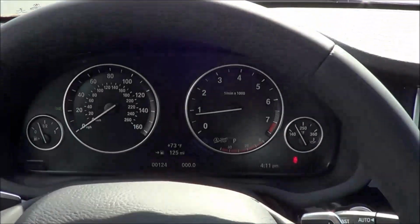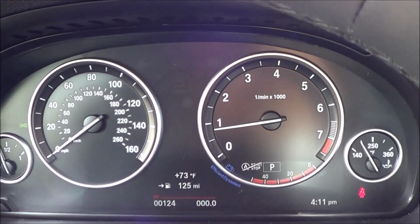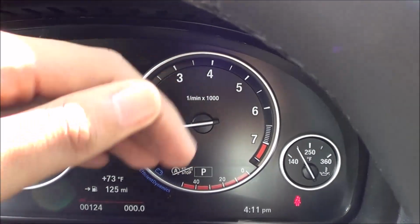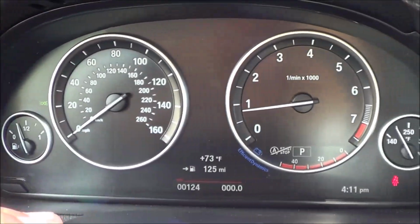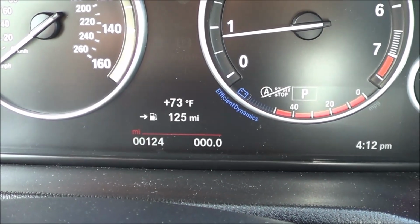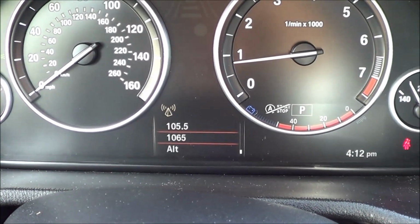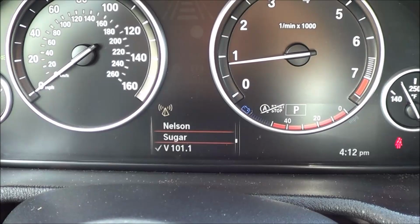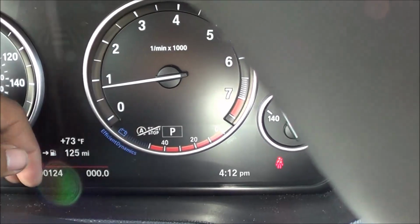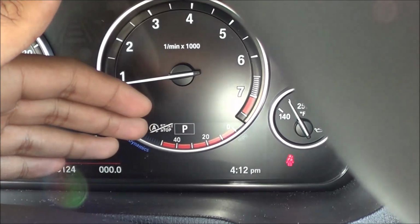Now, coming to the gauges for the X3, they're fairly simple, fairly basic too, but it gets the job done without hassle. You do have your RPM gauge right there, then your speedometer, and then your fuel gauge. And then coming down there, we also do have your exterior temperature readout, your trip odometer, and then also something pretty interesting. You can actually change the different radio station from here, and then your different media source as well. And then this also displays what gear you're in, and then also your efficient dynamics, and if you have the auto start stop system on or off.